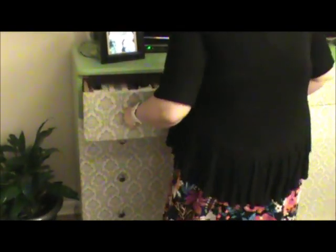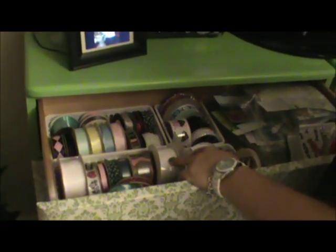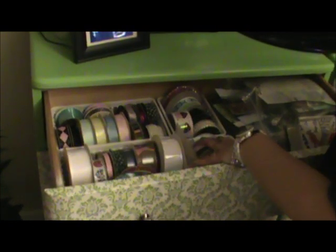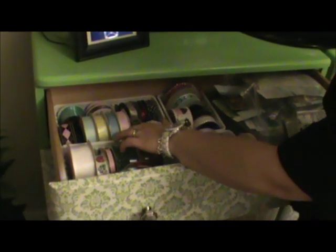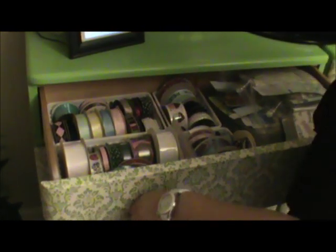So we'll start with this left-hand side drawer. I did end up needing to use this for craft storage. So I have my ribbons here, and I did do a lot of paring down of my stuff. These are my ribbons on spools, and I just used some dividers that I already had. And these are bags of some current projects that I am working on, or rather need to work on. This drawer is full of projects that are bagged and needing finished.